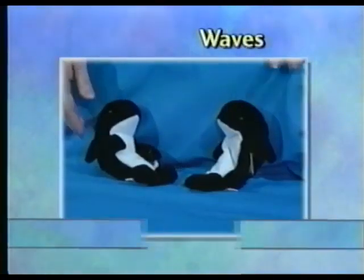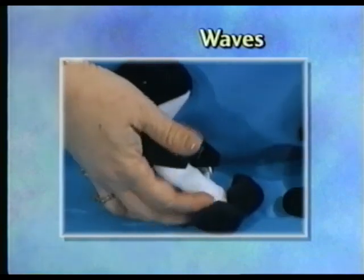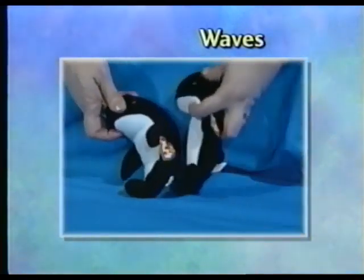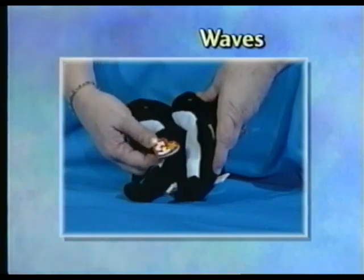Here we have Waves. Waves' material is a lot more flannel-like. It's not as plush. The fluke is a lot wider, filled with a lot more pellets. If you look, the eyes are a little bit duller, not quite as glossy, and it has the oversized bad swing tag.